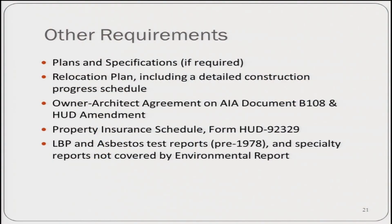We might have a kitchen remodel, for example, as a standard item for most of the units in a project. And if that remodeling involved relocating the appliances, the sink, and installing an island where there wasn't one before, then clearly dimensions are important, and they would be important to the review of the accessibility requirements as well. So there are other requirements, and plans and specifications. I think we've pretty well dealt with that. Clearly, the more complex the job, the more likely you're going to want to see plans and specs.